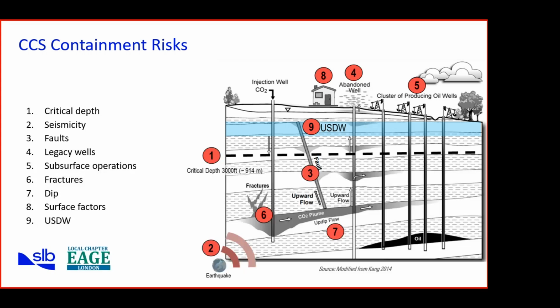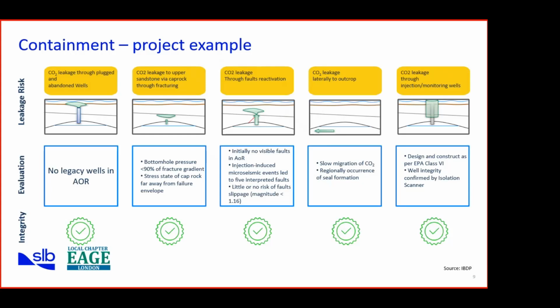We also need to consider what's on the surface. We tend to avoid areas that are highly populated. Obviously, we avoid that issue if we go offshore. That makes the project more expensive as well. We need to also consider the pore space rights in different legislations and the land ownership. USDW, sorry, this is US terminology. This is the underground source of drinking water, essentially a drinking water aquifer. And a lot of the focus around the environmental protection for CCS projects is ensuring that there's no contamination of any source of drinking water in the subsurface.